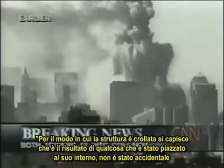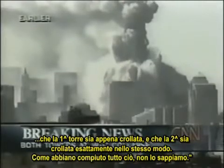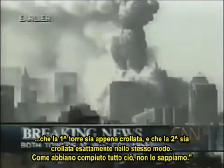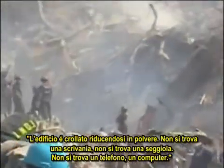The way the structure is collapsing, this was the result of something that was planned. It's not accidental that the first tower just happened to collapse and then the second tower just happened to collapse in exactly the same way. How they accomplished this, we don't know. The building collapsed to dust.